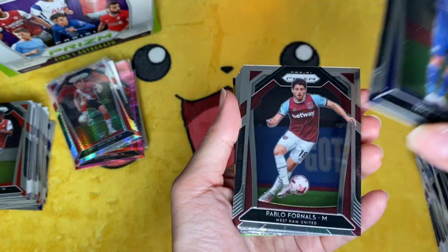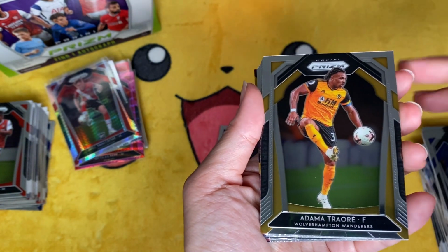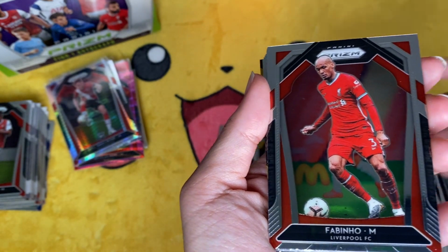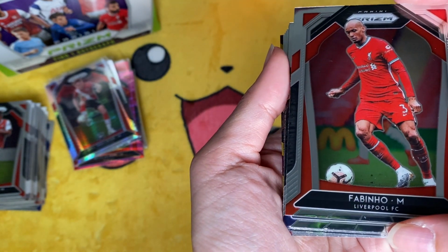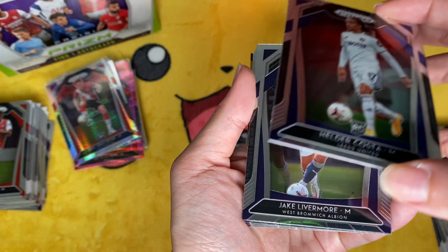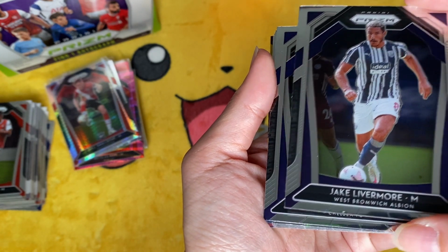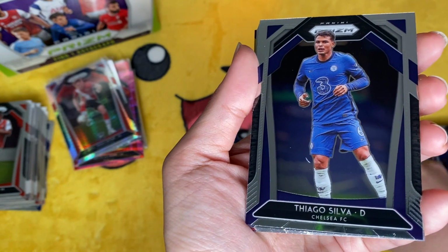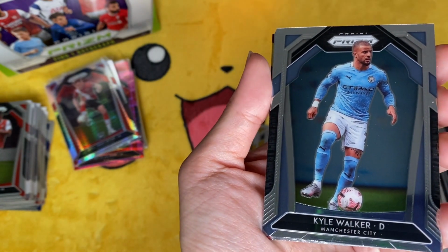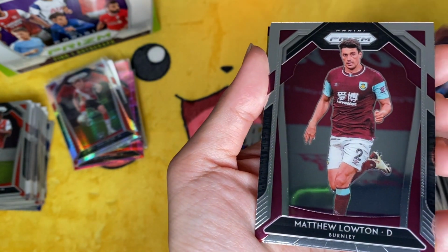Jamie Vardy, West Ham, Pablo Fornals, Adama Traoré from Wolverhampton, Henderson, Liverpool, Fabinho, followed by Leeds. This is a rookie card, Pablo Hernandez. Jake Livermore from West Bromwich, Thiago Silva from Chelsea, Manchester City, Kyle Walker, Matthew Lowton from Burnley.